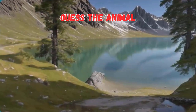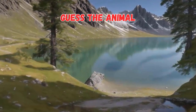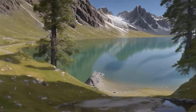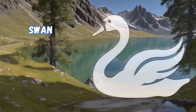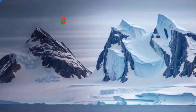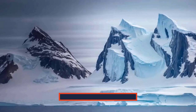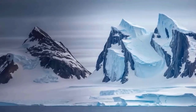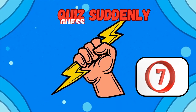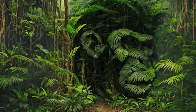What animal is hidden in this relaxing view by the lake? Two animals are hidden in this picture, can you guess it? Yes, a penguin and a polar bear. Guess the animal. You are wonderful. Yes, the answer is monkey.